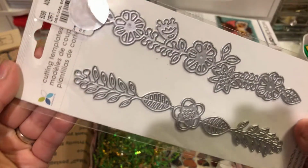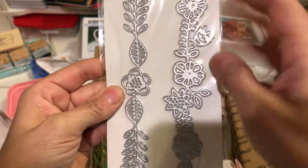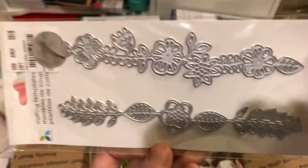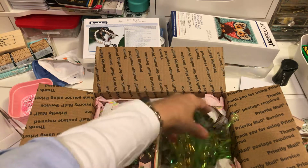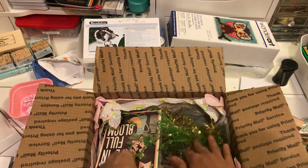And there's a die from Momenta. There's 2 strips from Sizzix. Yep, from Momenta. That's pretty. Then I do save this and I reuse it.